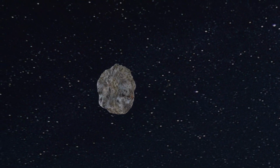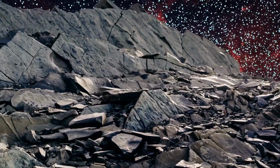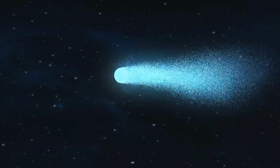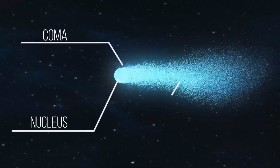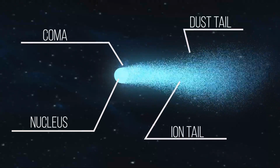Don't confuse comets with asteroids, though. Unlike asteroids, which are small rocky space bodies also orbiting the Sun, comets are mostly made up of frozen ammonia, methane, or water. They contain only small amounts of rocky material. Because of their composition, comets are sometimes nicknamed dirty snowballs. Comets are made of 4 parts: a nucleus, a coma, a dust tail, and an ion tail. But their nucleus makes up most of their total mass.